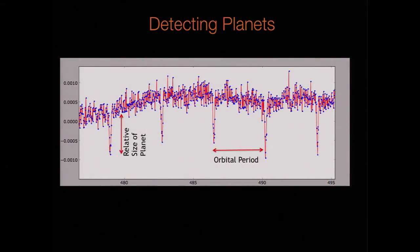The other thing we can tell is, by how frequent the dips are, we can tell how fast the planet goes around the star, its orbital period. Earth would have one transit every 365 days. That's all it is. By knowing how fast the planet goes around the star and knowing how big the star is, we know how far the planet is away from the star.